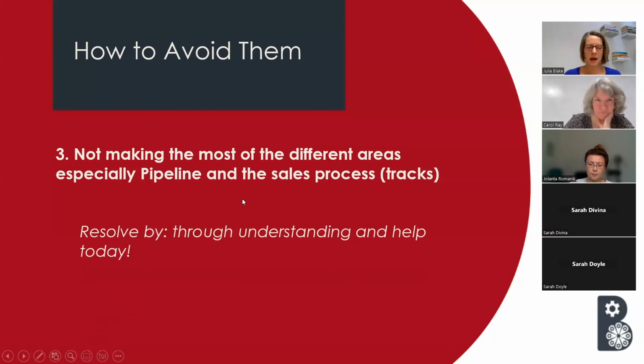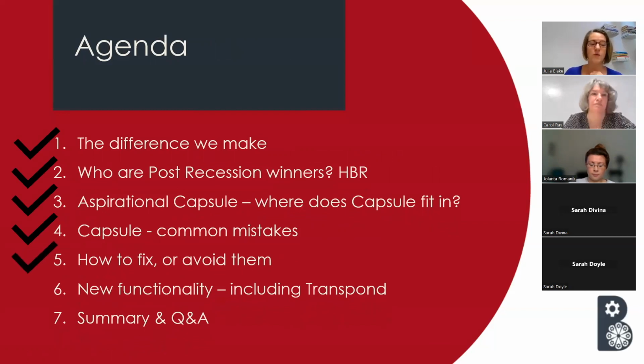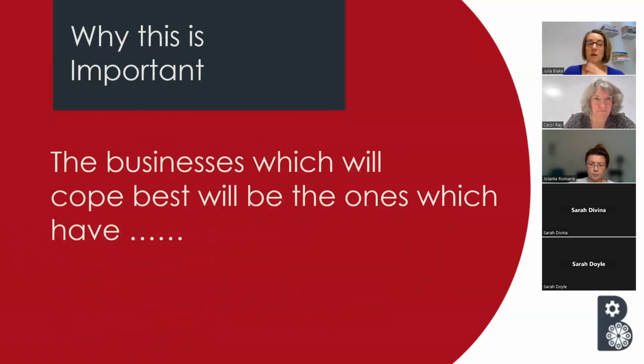So the way that can be resolved is through understanding, which hopefully I'm helping you have, and the help that's in this session today, because we're going to pop over in a minute and have a look at the pipeline and tracks. Okay, so already today we've covered the difference we make, who are the post-recession winners, what an aspirational capture looks like, what the common mistakes are, and we've just looked at how to fix or avoid them. So now we just take a step back and say, well, why is this important?